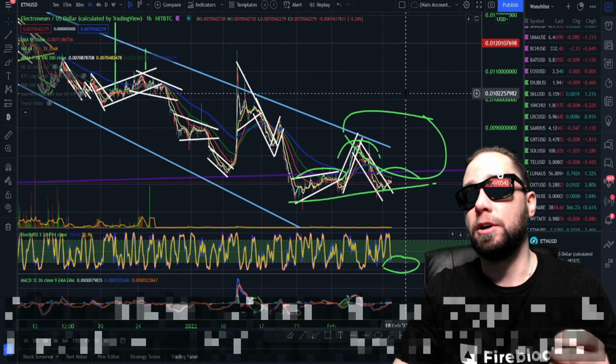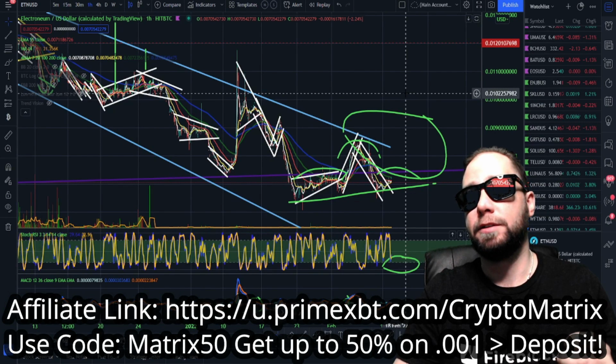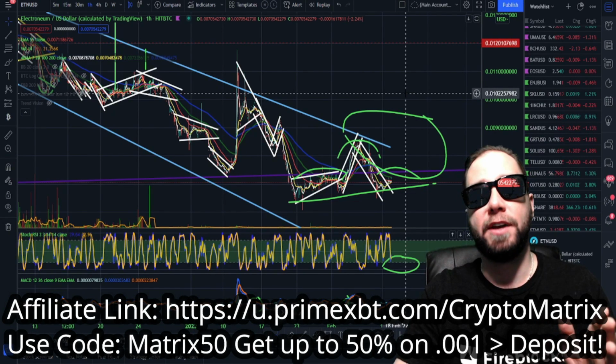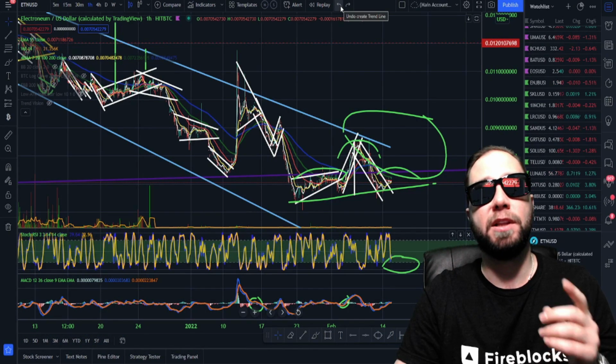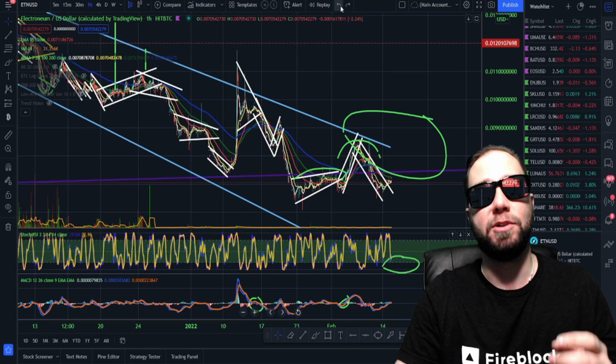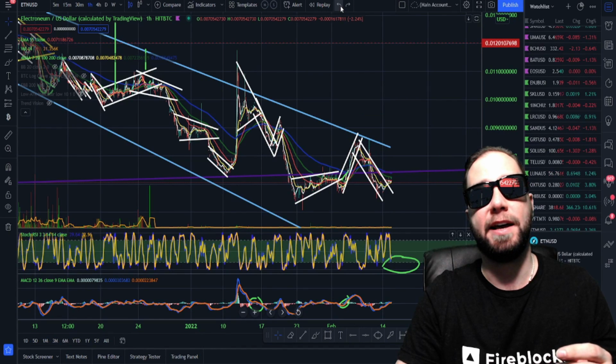Okay, or use target projection on the descending broadening channel here, guys. Easy stuff all day, and that's exactly what I'm looking at for Electroneum. Let me know in the comments if you actually played that play from last video and made some good gains, guys. Definitely some epic gains to be had here.